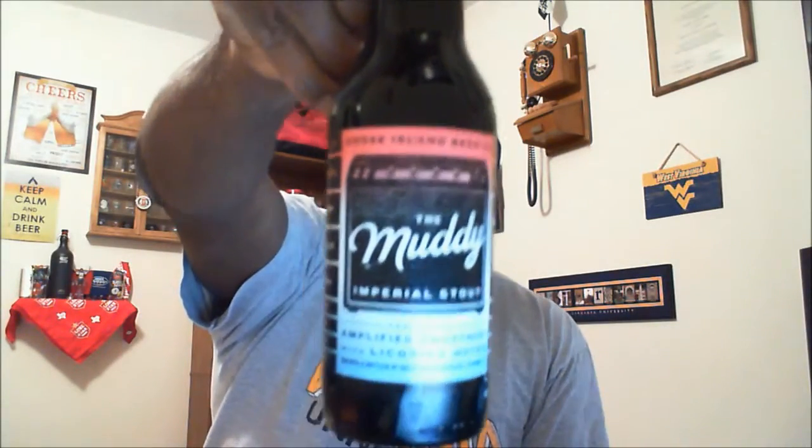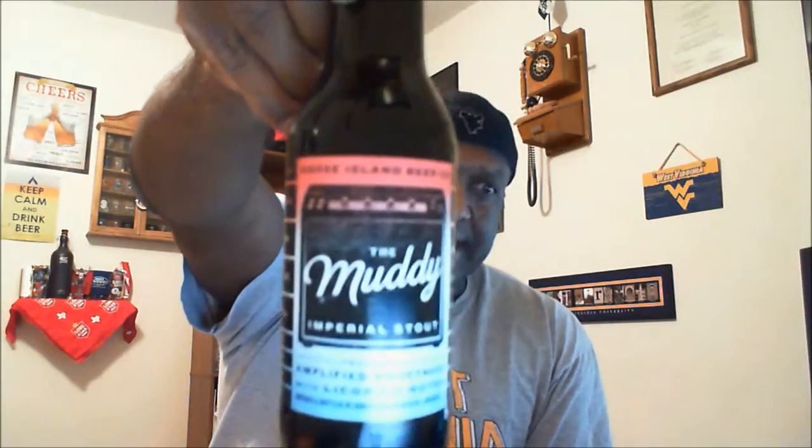We're going to take a look at one from Goose Island. This is their Muddy Imperial Stout. This one comes in at an ABV of 9%, 32 IBUs. Had this one a couple years ago. Don't remember too much from it, so looking forward to checking it out again here.